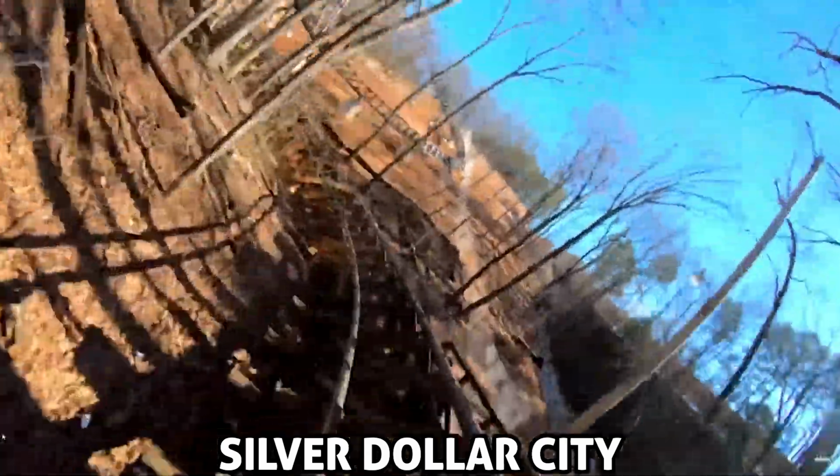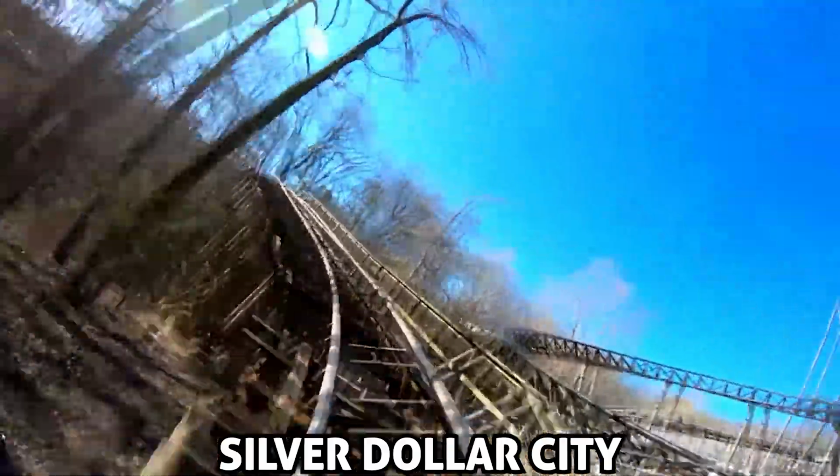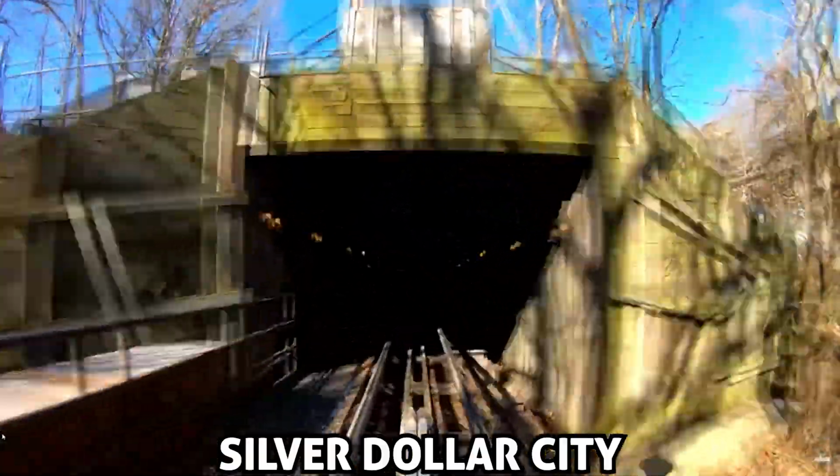Thunderation. This Arrow mine train opened at the park in 1993. To this day, this is my favorite Arrow mine train coaster. I love how the ride just gets right to work once you leave the station, having its lift hill towards the end of the ride.